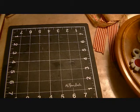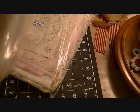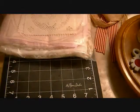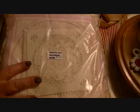And then I went to this other place in town that I had never been in before. Really it's kind of like a garage sale place, where people have little booths and their little all-time garage sales in there. But I got this big bag of lace for $1. And there's quite a bit in here.